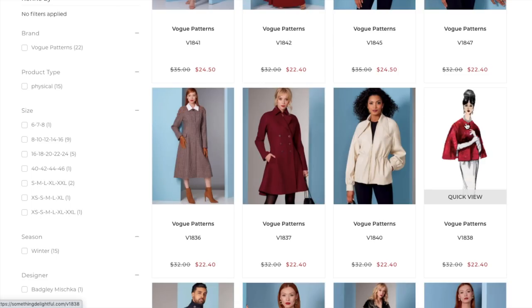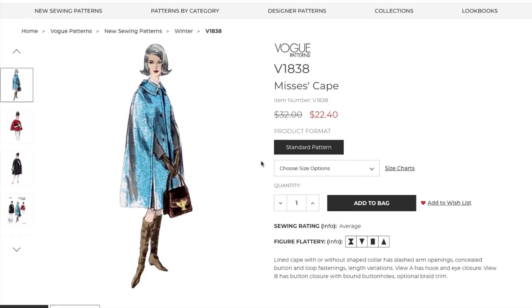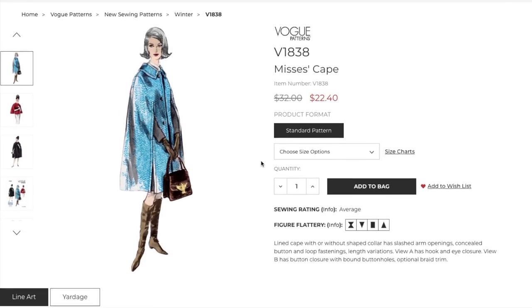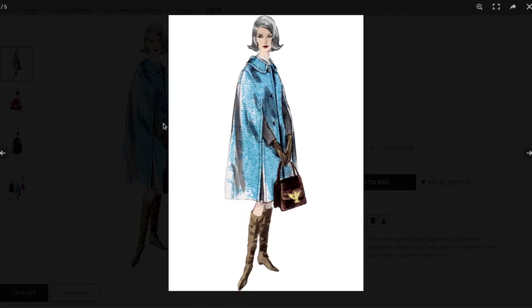Okay, now we have a re-released cape. I hate when they're not on actual models, but: lined cape with or without shaped collar has slashed arm openings, concealed button and loop fastenings, length variations. View A has hook and eye closure. View B has button closure with bound buttonholes. Optional braid trim. Well, this is going to be one fancy cape, okay?